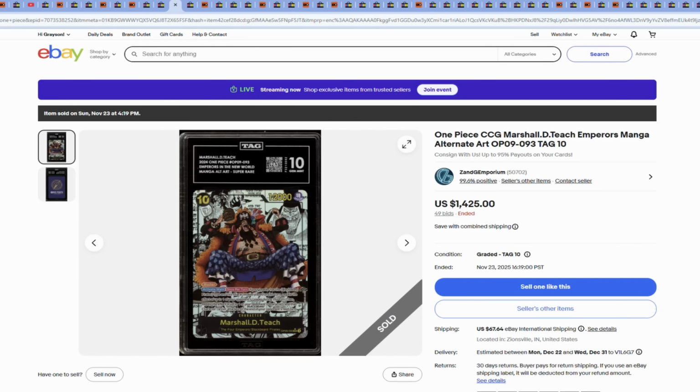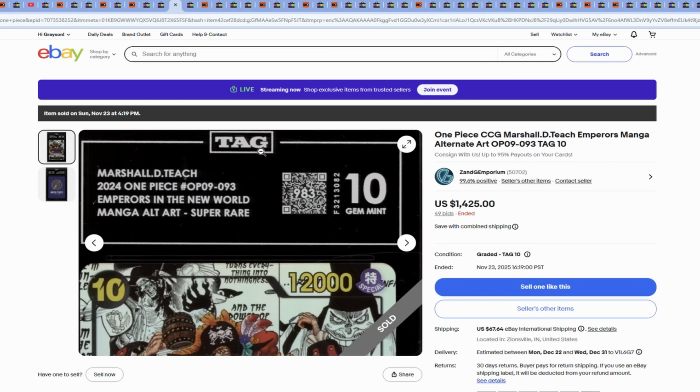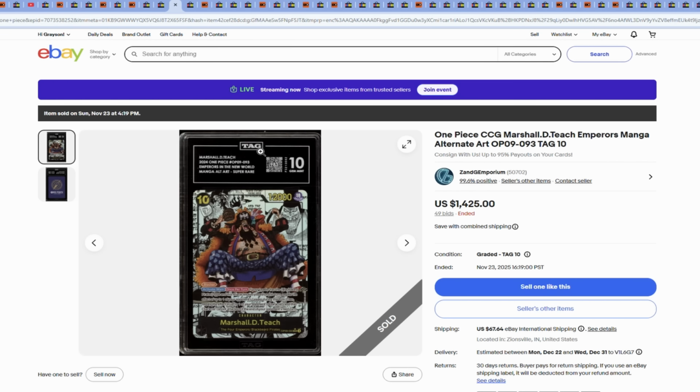Marshall D. Teach. This is the manga from OP09. This in a TAG 10. We don't see a ton of TAG cards showing up here, but it went for $1,425. And side note, I actually really like the TAG slabs just because they're very minimalistic and simple in my opinion, and I like the fact that they've got the QR code and everything on there. So yeah, big fan of the look of those.